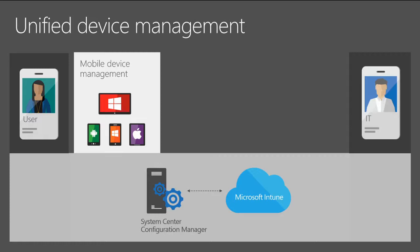And as Mark will mention later, you have an option to integrate Intune with System Center Configuration Manager so you can manage both your mobile devices and the on-prem devices from the same System Center Configuration Manager. So the admins that already have years and years of experience with Configuration Manager can use the same interface they're used to in order to manage the mobile devices as well.